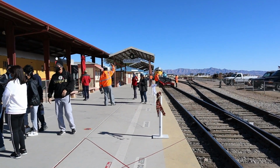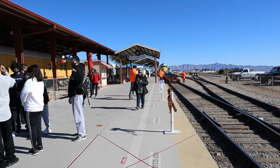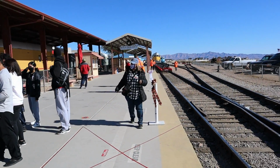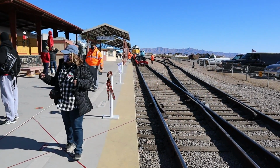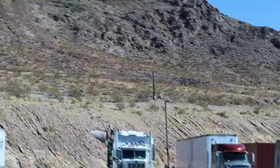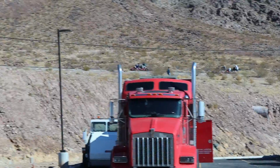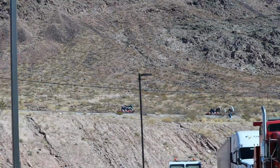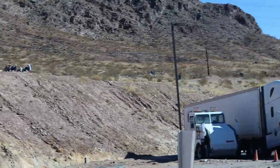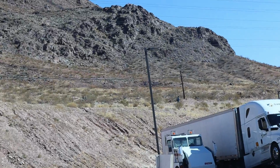There you go. She got to talk to everybody. She got to tell everybody the story. And then they got them all lined up, ready to go. Another group. All right, look at that. There's our rail bike riders. How cool. What a great view. They're all coming on down the tracks.